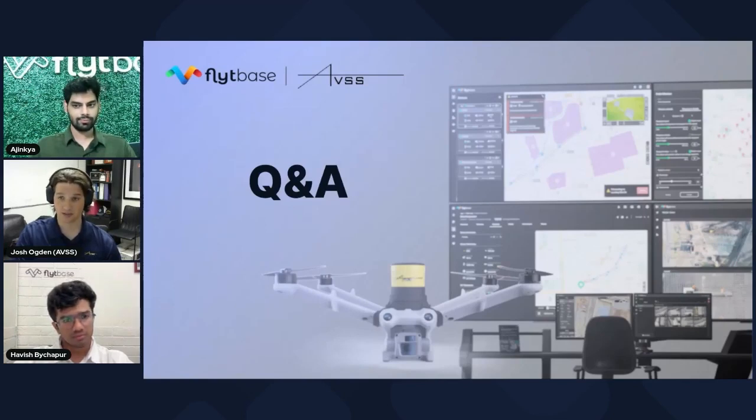Our official ASTM testing will be done this month. We'll be able to announce what those actual key parameters are. But we're testing at 15 meters, 10 meters right now.